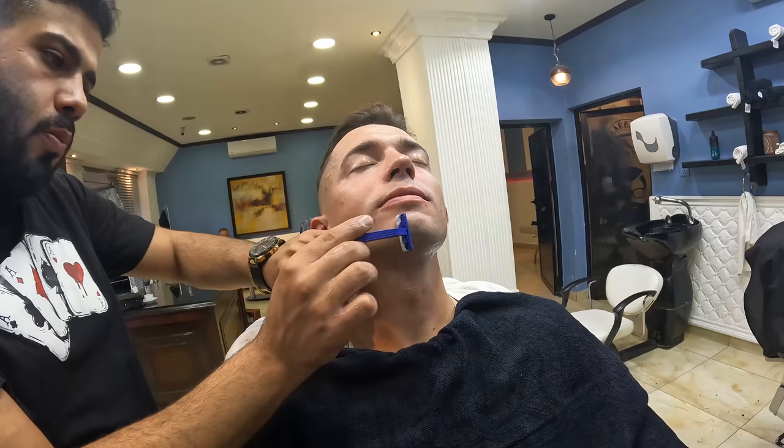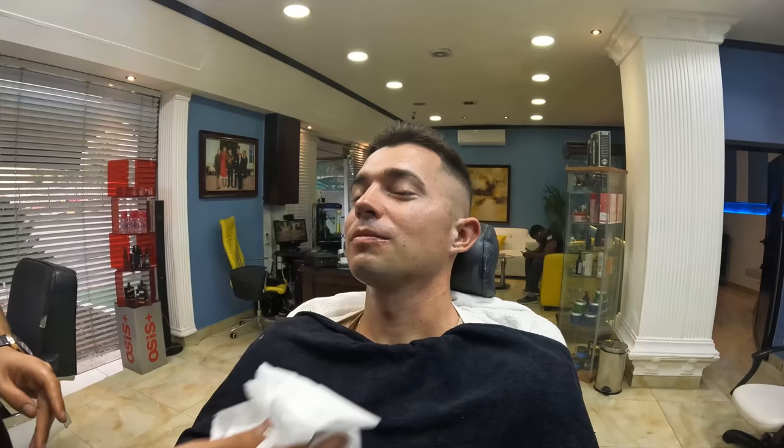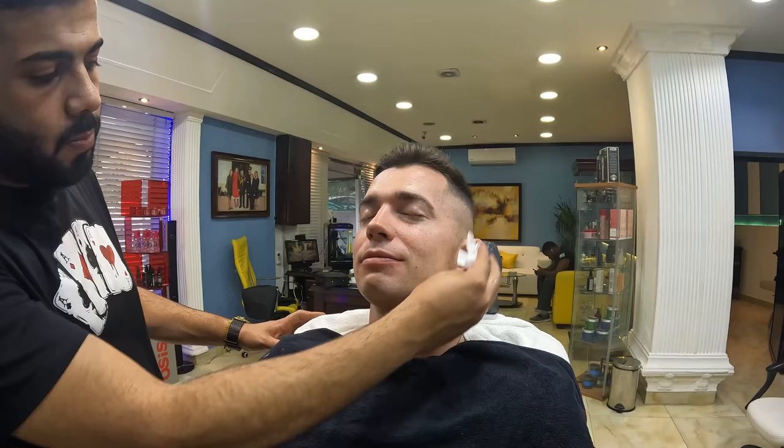Coming along nicely. It's funny, I don't know some of the tactics when it comes to doing razors because I've never actually used a razor myself. I only use an electric one, so it's great to have it done. Great, you see that, guys?